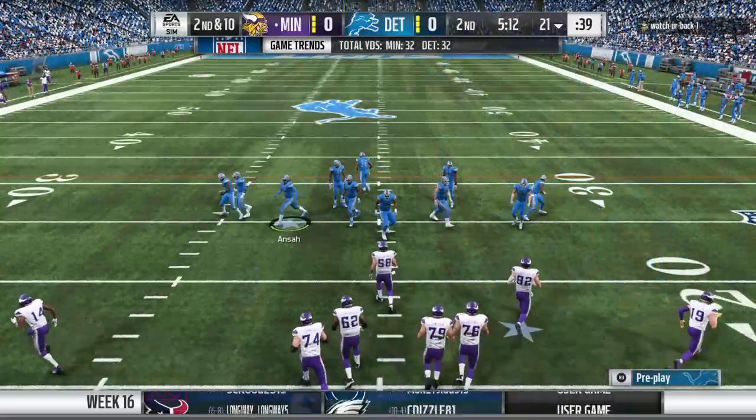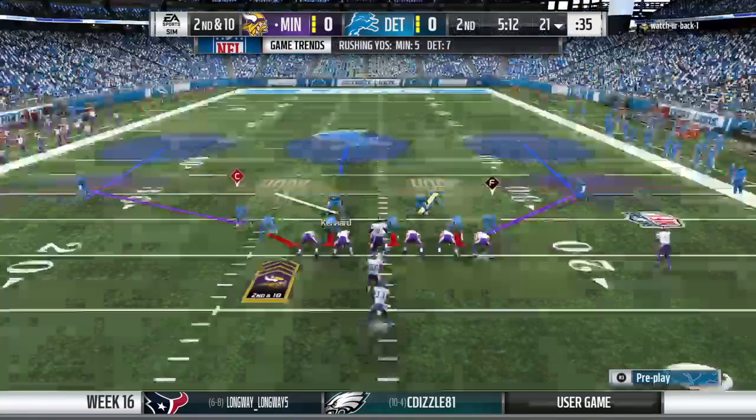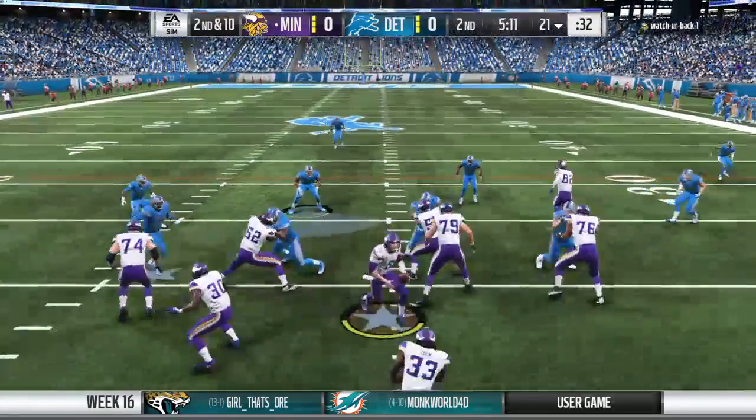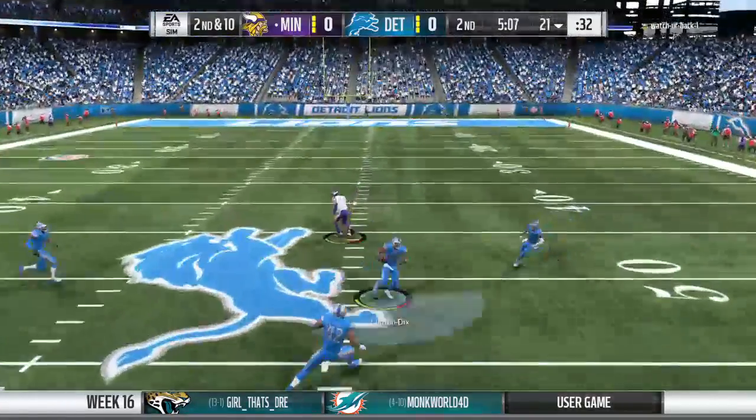An incomplete pass on 1st down. That leads to a 2nd and 10. A 2nd down throw for Cousins. He sets to fire deep.